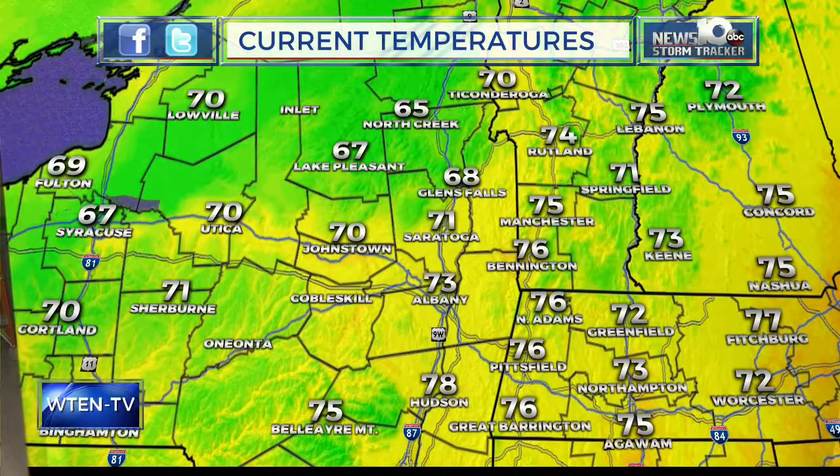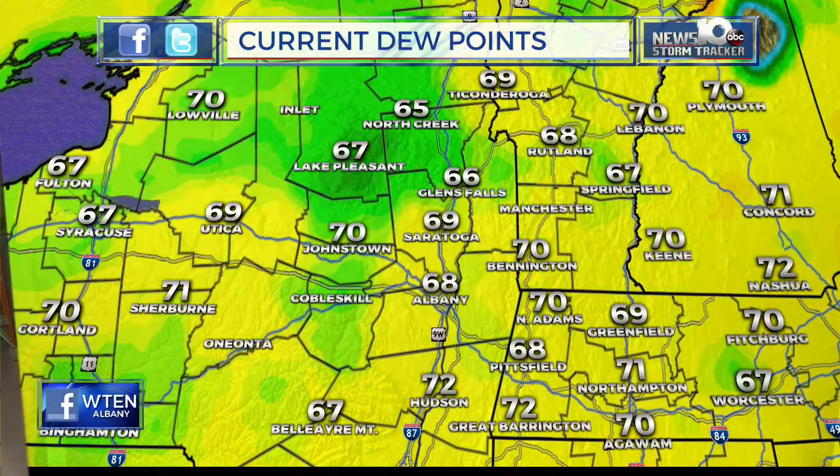73, that's the current temperature in Albany. Look at Hudson, 78. That's what a little bit of sunshine will do. And again, the more you warm up, the more likely you are to see strong or severe storms. It's already the mid-70s from Rutland down to Great Barrington. Dew points also creeping into the 70s. Tropical, you can tell. And it's going to be a very muggy day.